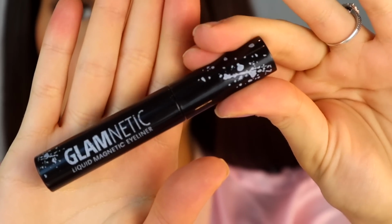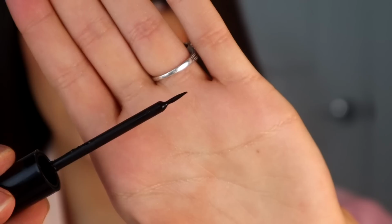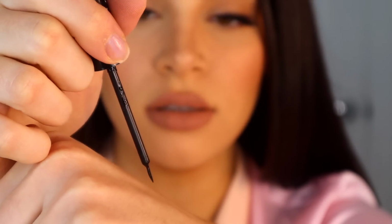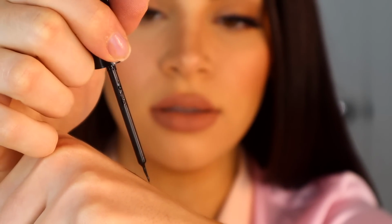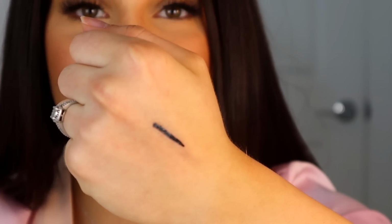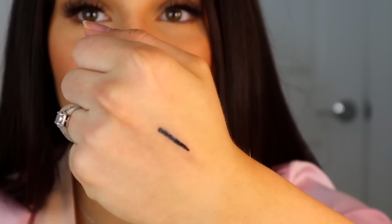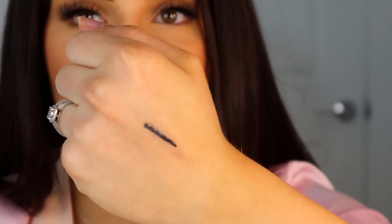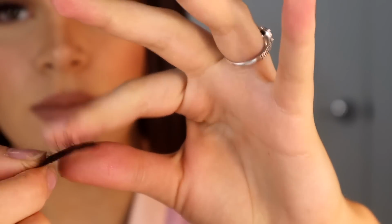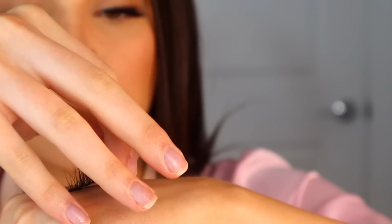So here is the liquid magnetic eyeliner. Here is what the tip of the brush looks like. I'm gonna go ahead and apply a line. You want to let this dry before you apply the lashes. That's a mistake I made at first, I tried to apply the lashes when it was wet, so definitely make sure you let it dry. So grabbing the lash, it looks like any other lash, and I'm just going to place it. Look at that.